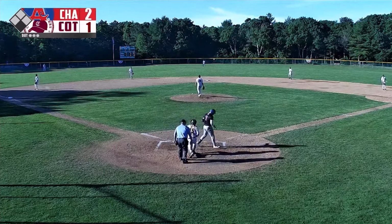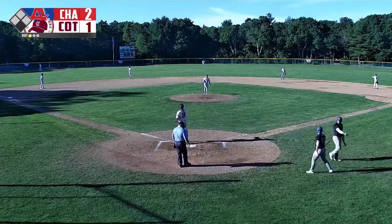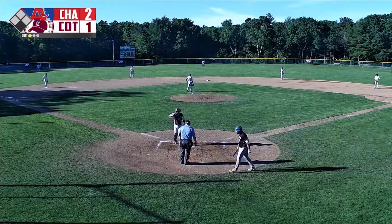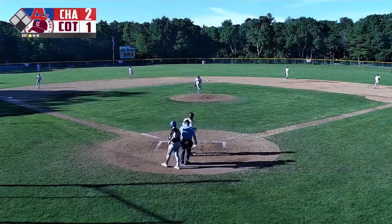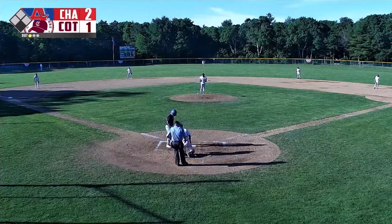The 1-2 swung on a miss. Ledford chased an upstairs fastball. First strikeout here for Chris Stewart. Over to the 9-hole hitter, Dominic Tamez, the catcher out of Alabama. A righty to the plate now for Chatham.